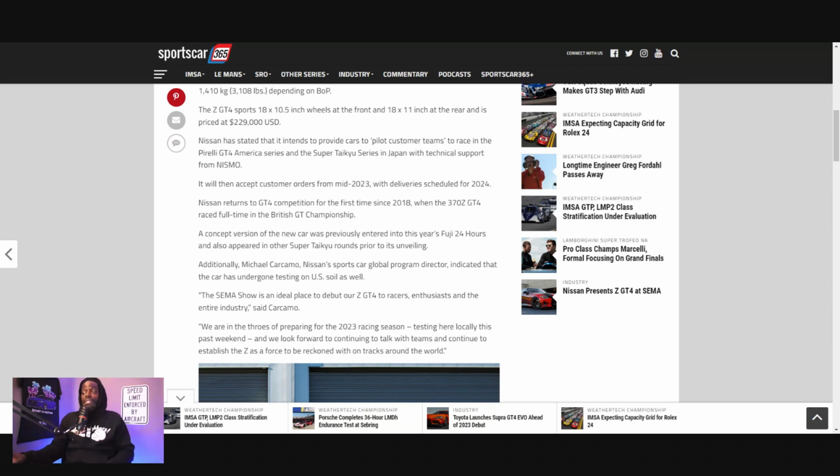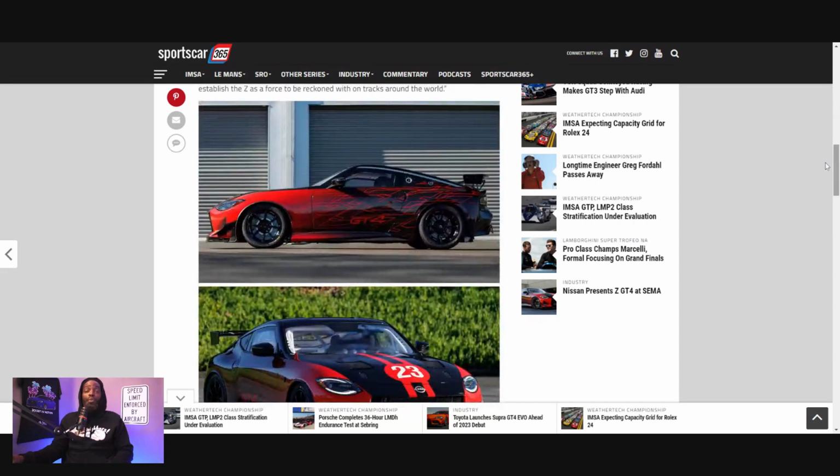Guys, once again, as much as you guys don't really care about it, I care. We should care because it's starting to get ramped up now. Now the car, Nissan Z, is looking like a sports car again, right? We are in the throes of preparing the 2023 race season, testing here locally this past weekend, and we're looking forward to continue to talk with teams and continue to establish the Z as a force to be reckoned with on the tracks across the world.